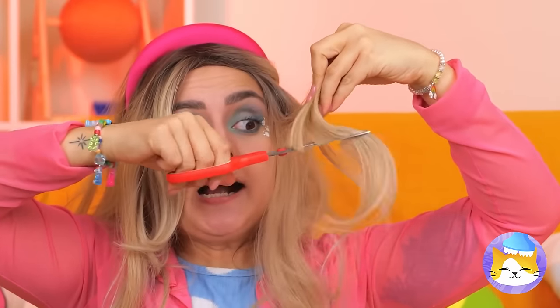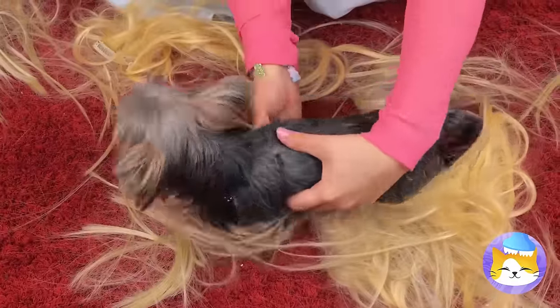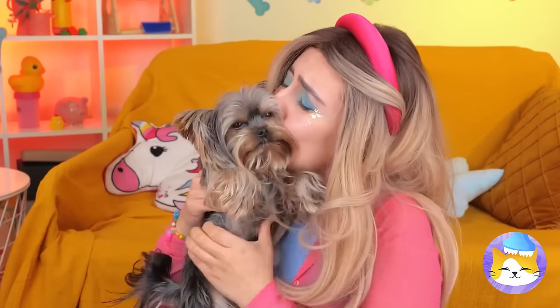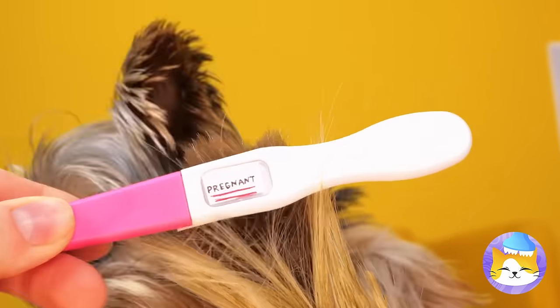Still, this pupper could use some fur. Now she's a real dog. Thank you, Blue Fairy. And she's got a surprise. More puppies are on the way.